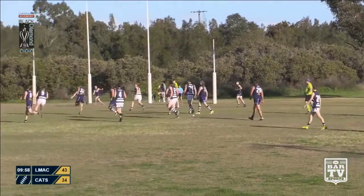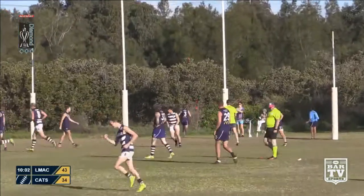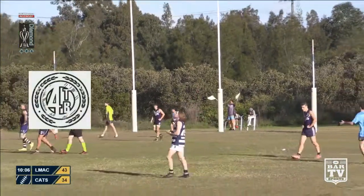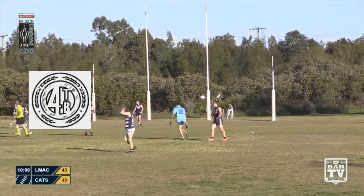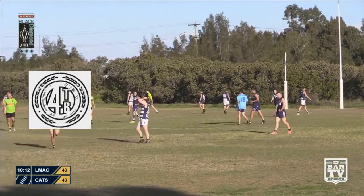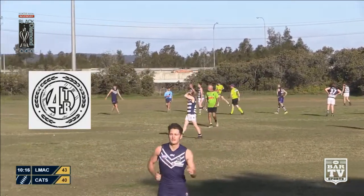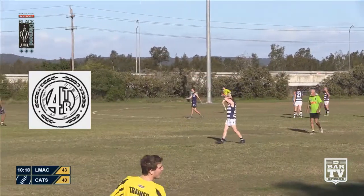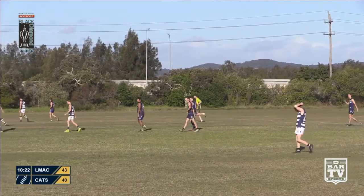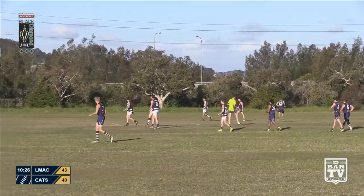Ball's forward. That's another goal for Bankovic. I think that's his second. And that takes the game back to very close again. 4 points it back in it now. We're halfway through the third quarter. As I said, I wouldn't be surprised if there's a couple more lead changes yet.